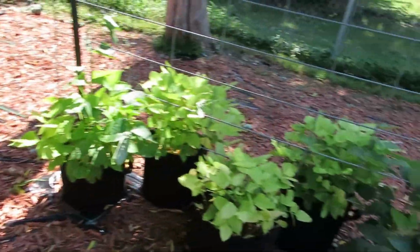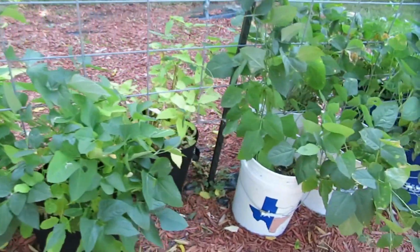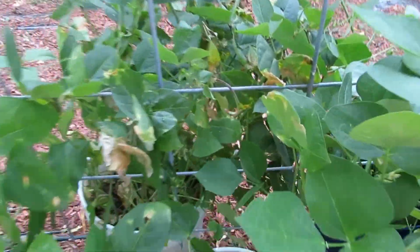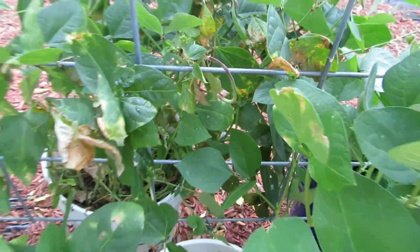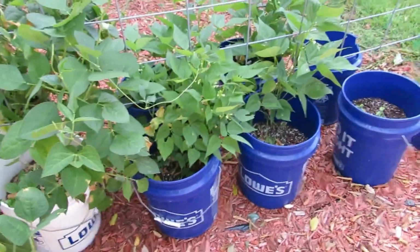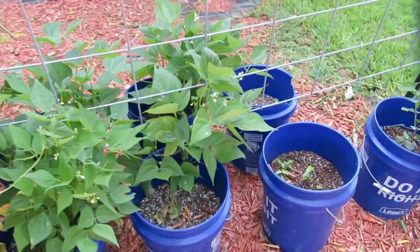These are my purple hull peas here. This is purple hull pea lane here. I got a purple hull pea right there. Oh, and another one back there. So they're in drought. They need help. They need prayer from Jesus.